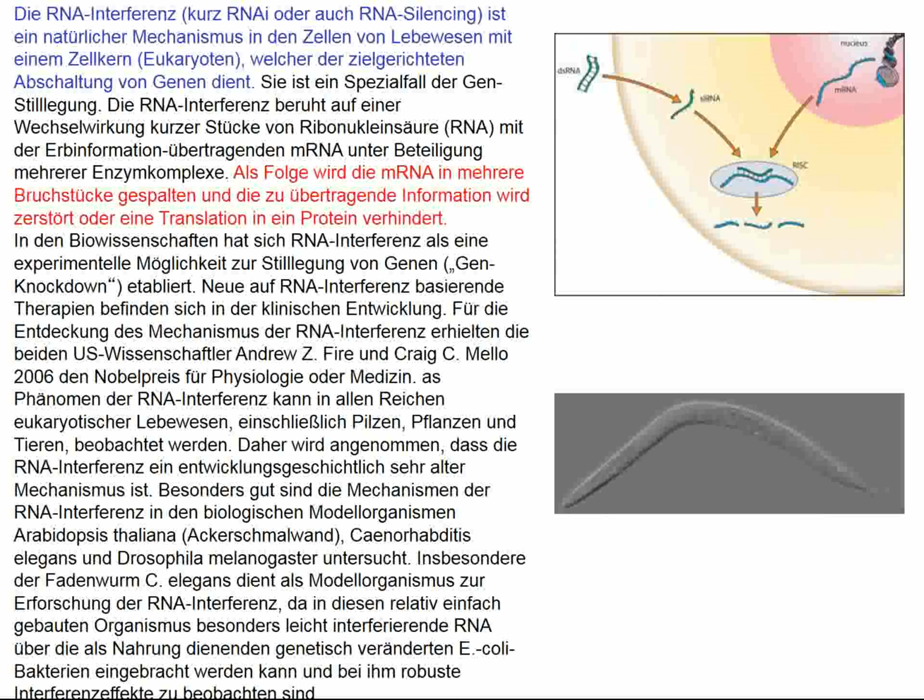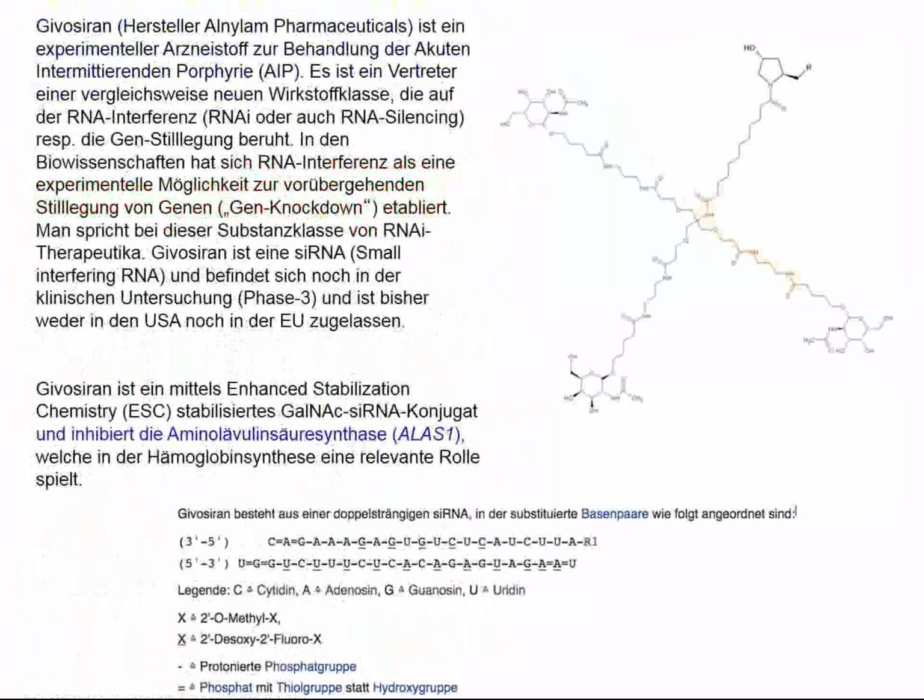And the strategy that was applied in this study is called RNA interference. This is sort of a form of gene therapy where the translation, the change of the messenger RNA into the protein, in this case delta aminolevulinic acid synthase, is inhibited so that less substrate is produced for this particular enzyme that has the mutation for acute intermittent porphyria. This strategy has already received a Nobel Prize. MicroRNAs work along the same principle, well worked out in C. elegans, fruit flies, and man, as we see here.